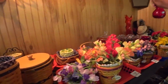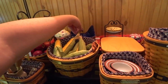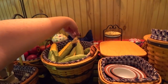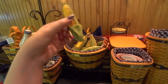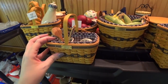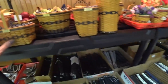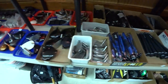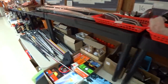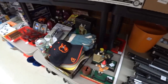It's kind of darker back in here. It's this little guy. It's a little hen. Literally in a basket. Look at these little corns. Oh my gosh, they're so cute. Everything's so cute. I'm just looking at the golf stuff. There's a lot of golf stuff. I'm gonna move along quickly through the golf things. Hopefully you guys don't mind.